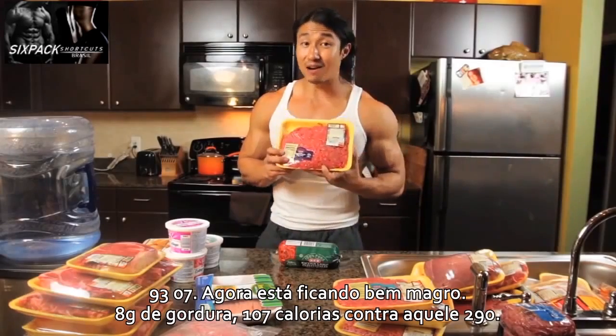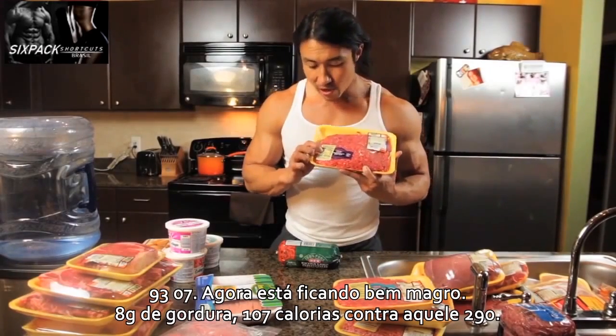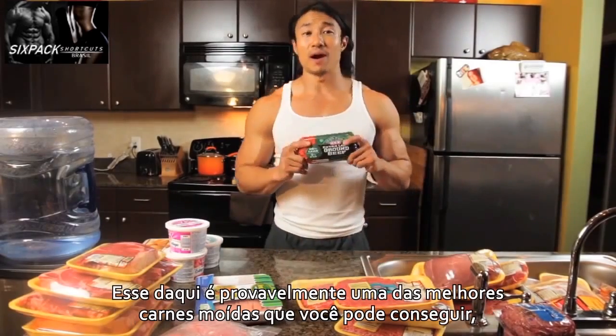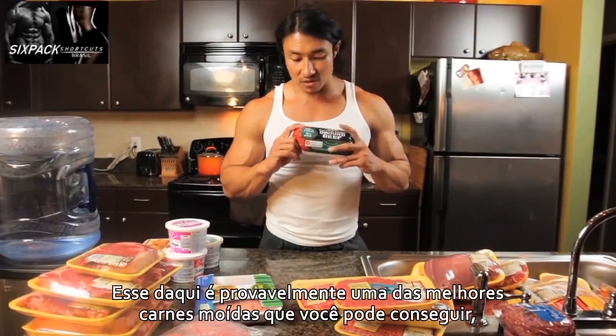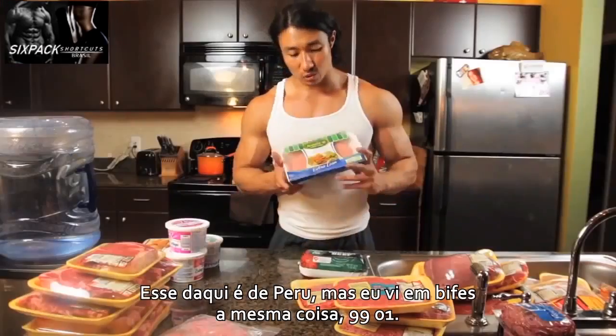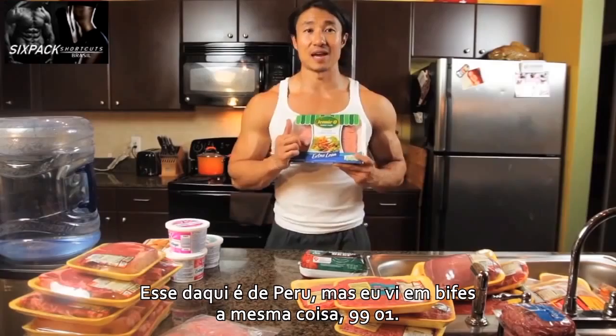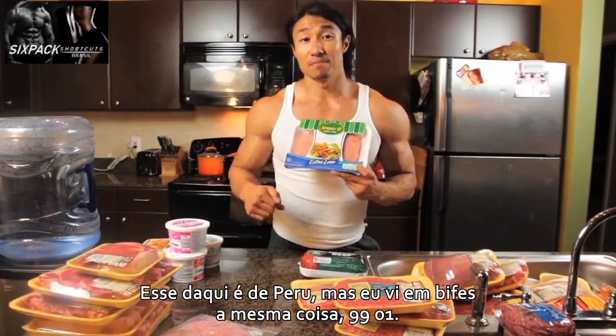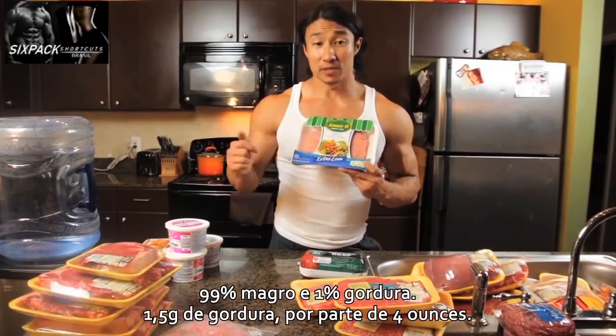93-7, right? Now this is getting pretty lean. 8 grams of fat per serving, 170 calories versus that 290. This is probably one of the top ground beefs you can get. 96% lean, 4% fat, okay? Check this one out. This is ground turkey, okay? But I've seen it in beef, same thing. 99-1, 99% lean, 1% fat.